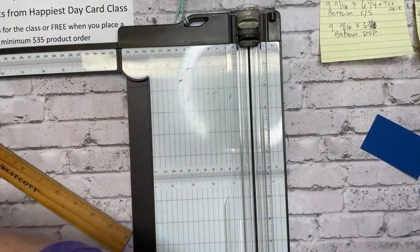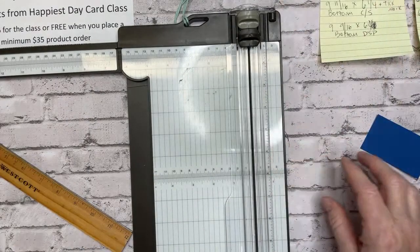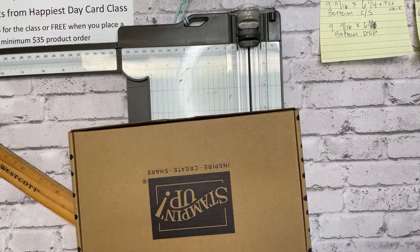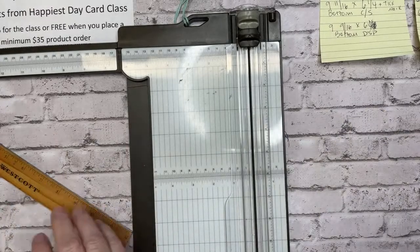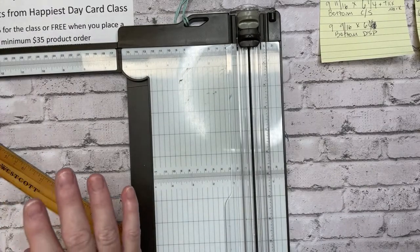And I'll just double check here with my box. Yep. Okay, so that's great. I've got all of my top, bottom, and sides for the cardstock. Now we got to cut the DSP. That's where you don't want to get, like, I got plenty of cardstock, but I don't have plenty of DSP. So I'm going to try to get this so it works.